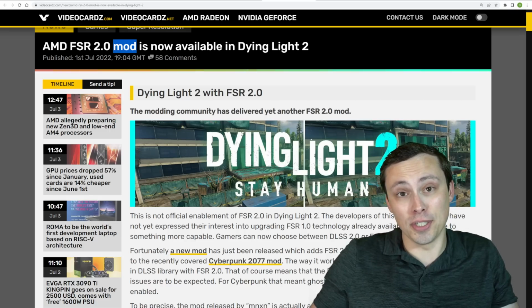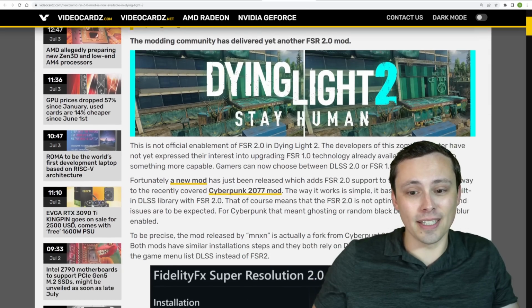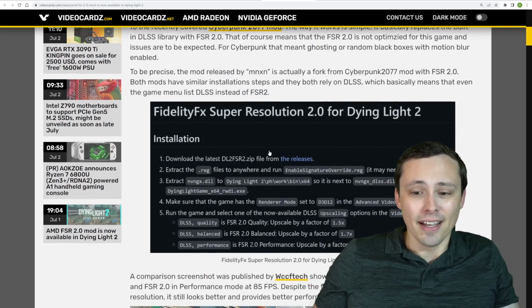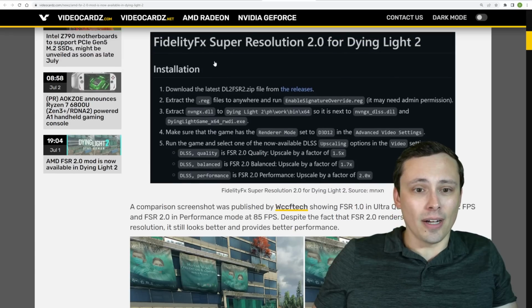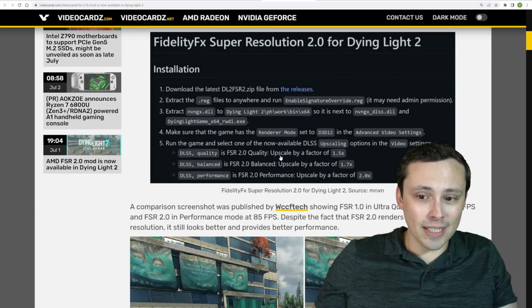Now, why would you want to do that? Well, if you don't have a GPU that can run DLSS, this would then allow it to run on AMD GPUs, or, you got a GTX 1060, 1080, something like that. Still decent GPUs, but you could get a big performance uplift. Now, this VideoCardz article reporting on it does run through the process of doing this, and you can check the link in my description.